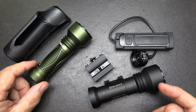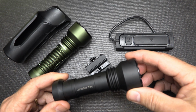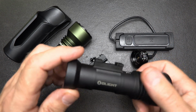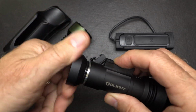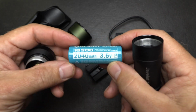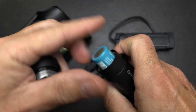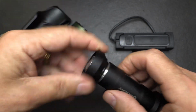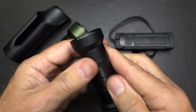These are 4.53 inches in length. The bezel is 1.57 inches and it weighs 5.43 ounces. I do want to show the battery, and it's a very short battery, which allows them to make this a small size, but it's a 2040 milliamp, 3.6 volt. It is again rechargeable. And even on the rifle, you could charge this light just by putting that pressure pad switch on the back.